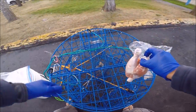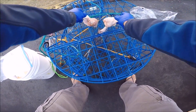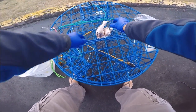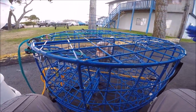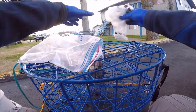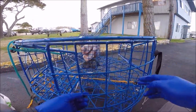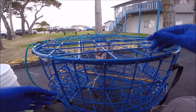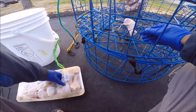And at the bottom, you can see right there, I have some rocks because I want to make the pots a little bit heavier so it doesn't drift in the tide. So I got four pieces of chicken legs right there. And I think I'm gonna put in a couple more. That's it right there, we'll call that good. I'm gonna tie a couple more right to the bottom of the pot just to give it an extra smell. Okay, there we go, there's one. I'm gonna do one more.